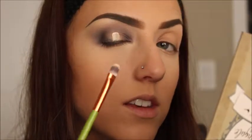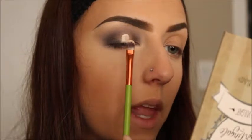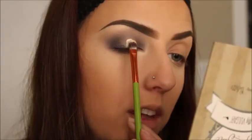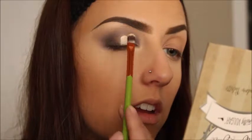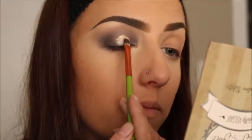So I've learned that the easiest thing to do, at least when I watch tutorials, is to place it at not quite your highest point where you want it cut, but right below. So putting it down first and then just swiping down so you can get that color deposited. Tap out the edges a little bit.